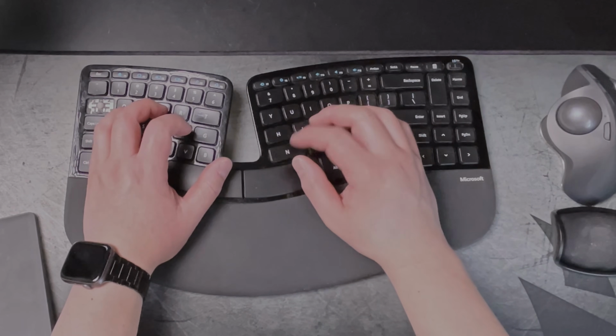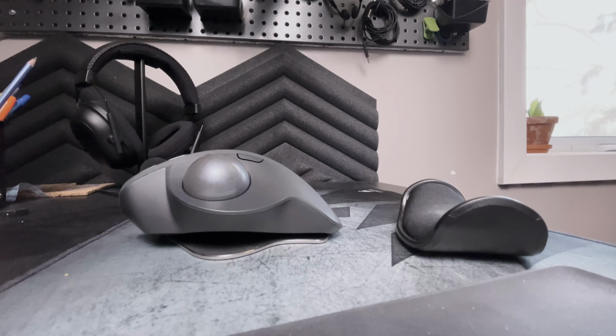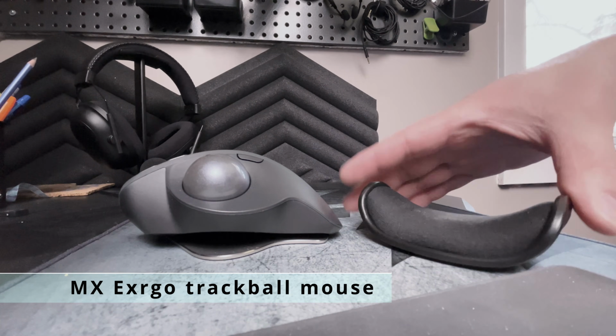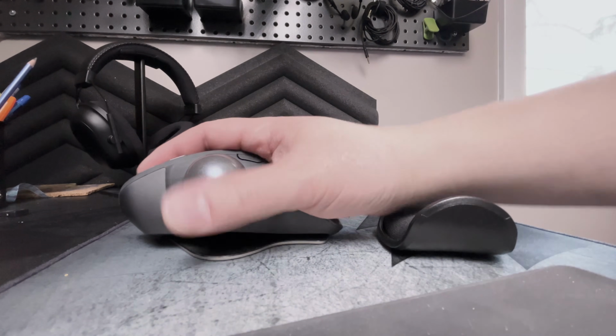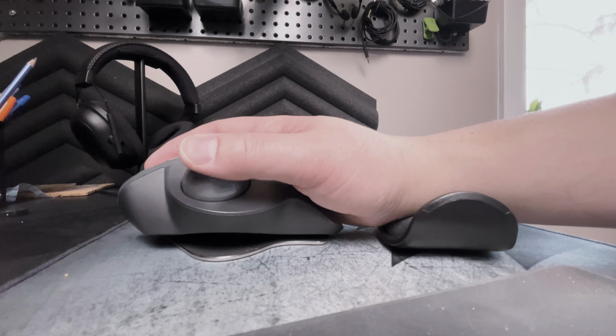My wrist, I feel, is not tilted and at rest, and then the keys are laid out appropriately for me to type. And then for my mouse, I use the MX Ergo trackball mouse, and then I also have this mouse wrist pad here. It's a bit dirty from when I was using it for painting, and I find the wrist mouse pad is great because it kind of helps with the wrist movement.